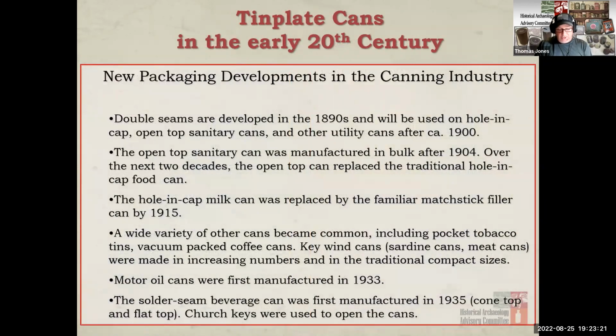Other changes to the industry in the first half of the 20th century included changes in how milk cans were manufactured, as well as the introduction of tobacco tins, vacuum-packed coffee tins, and new varieties of meat cans. Henry Ford revolutionized the automobile industry with his assembly line, and with his success, influenced the growth of a number of independent industries, including the oil industry. In 1933, consumer demand for an easy-to-use oil product resulted in the introduction of the 1-quart oil can. Finally, by 1935, the canning industry had developed a compatible beverage can to replace, in part at least, the use of glass bottles for beer and soda.